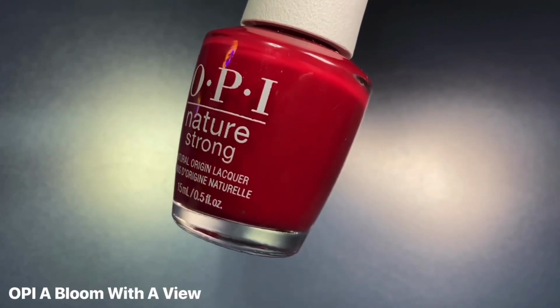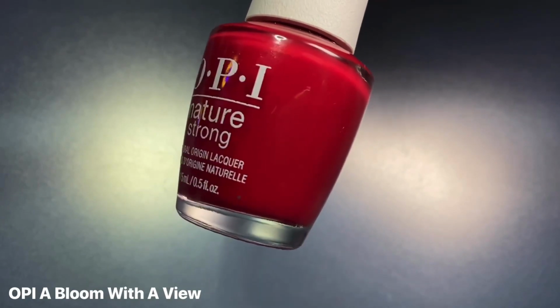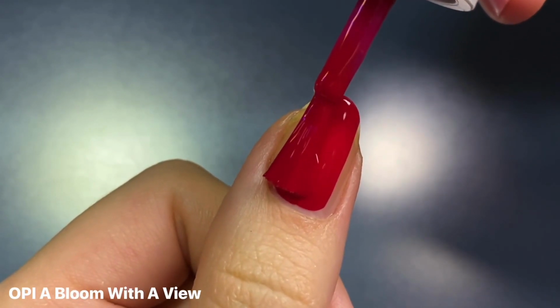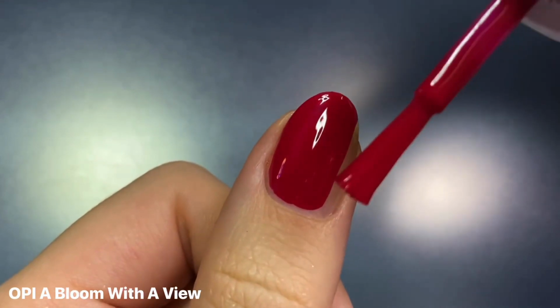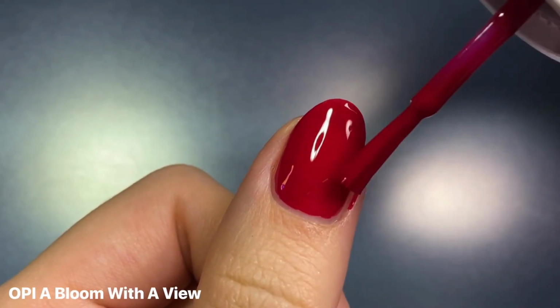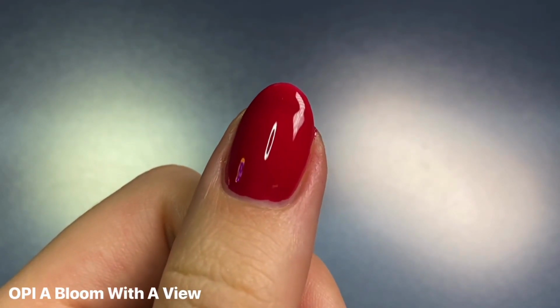So I have a few red creams if the last shade was a little too much for you. The first one is OPI's A Bloom with a View, which is one of their classic red polishes, but this one is in their Nature Strong line. So it's not really a true red, it's a little bit darker, and it's described on the website to channel the rare beauty of a rose, which honestly I can definitely see.